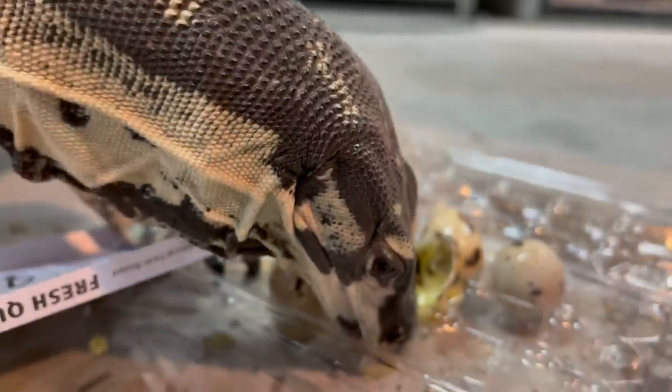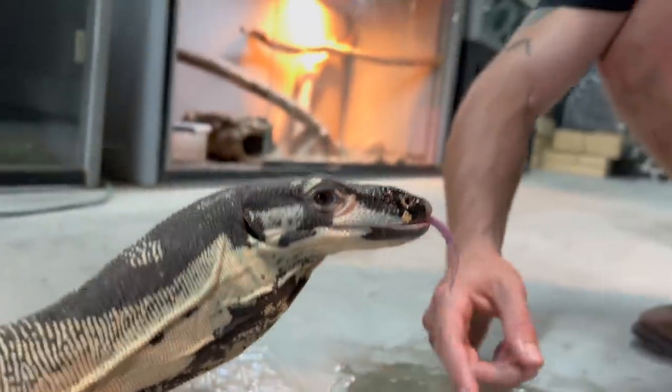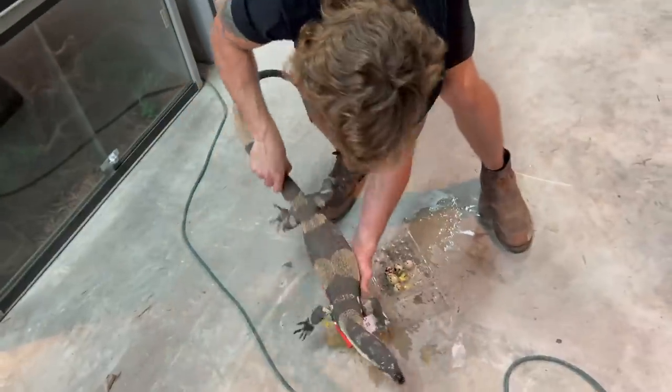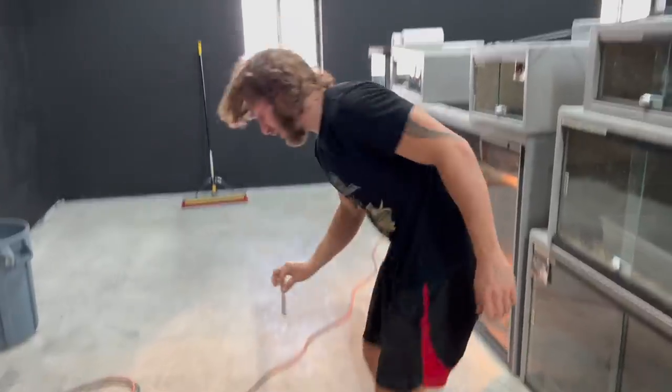Monitor lizards have to be the coolest pet lizards out there. Floppy boy. So cute. Let's get Jack inside the enclosure, because next, the king cobras are going to eat. All right, I'm going to clean up the floor. I'll see you guys in split.